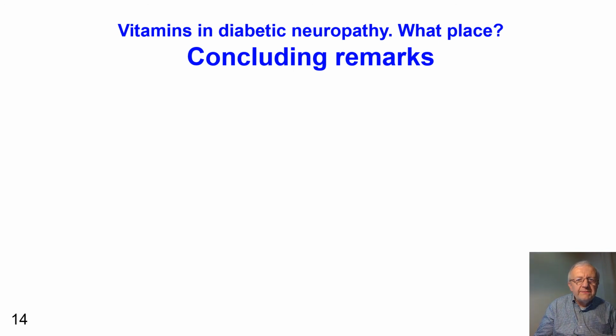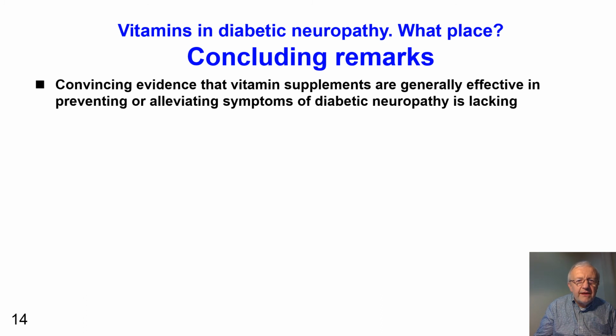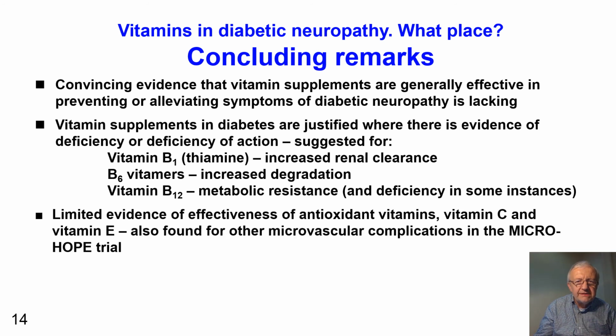So, on vitamins in diabetic neuropathy, what place? My concluding remarks: convincing evidence that vitamin supplements are generally effective in preventing or alleviating symptoms of diabetic neuropathy is lacking. Vitamin supplements in diabetes are justified where there is evidence of deficiency or deficiency of action, suggested for vitamin B1, thiamine, increased renal clearance, B6 vitamins increased degradation, and vitamin B12 metabolic resistance and deficiency in some instances.